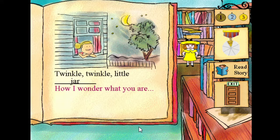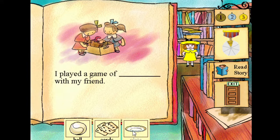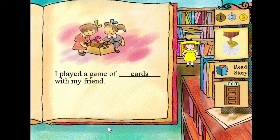I played a game of... with my friend. Is it plate? That's a really cool game, though. All you need is a plate. Cards. I played a game of cards with my friend.